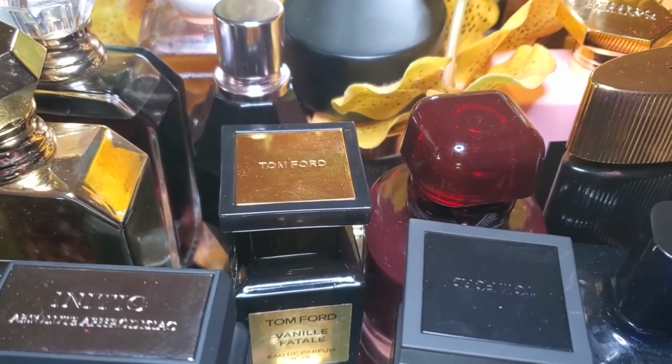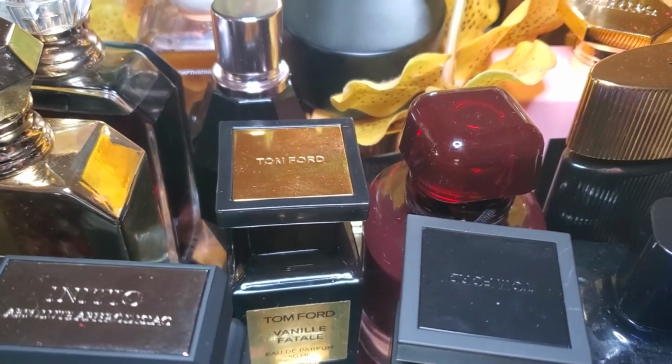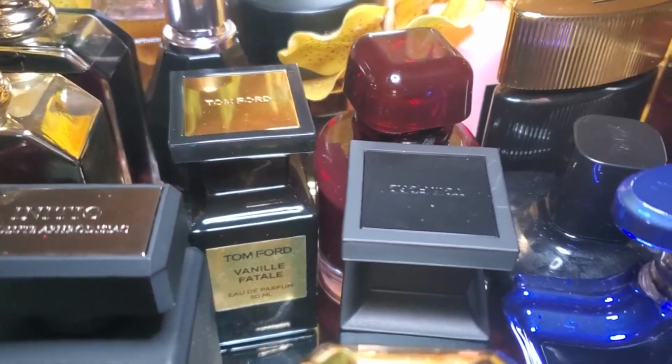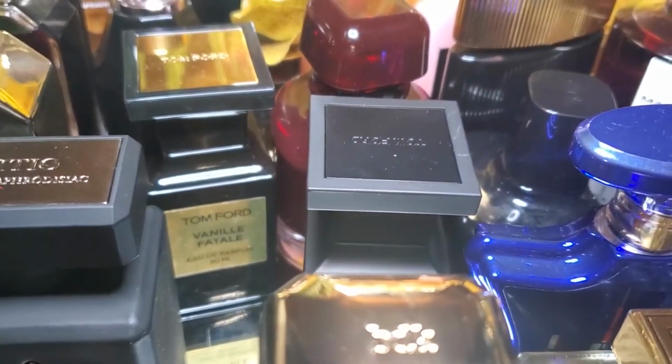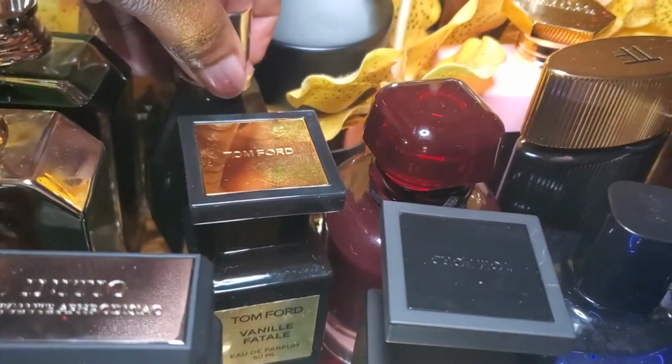But I really feel like this is a beauty. Get your nose on it. See if you vibe with it. I said before, I believe you can get it at Sephora and smell it. I would highly recommend. And I didn't get the bigger bottle, so this is a nice size. Help yourself.